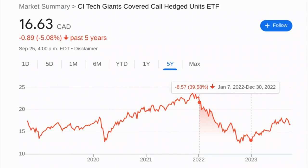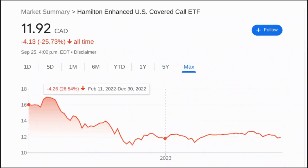And if we look next at how HYLD performed, we find that HYLD also lost a considerable amount of capital value during the year 2022, a total of 26.54%, as you can see on the screen. And a big chunk of this loss was because of TXF.